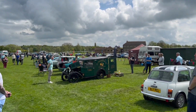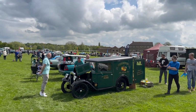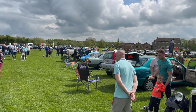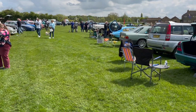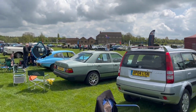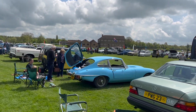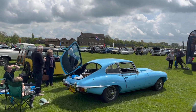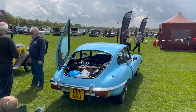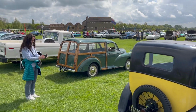Well, the weather's come out now, guys. Beautiful day. The veg van. So we're at Ripon Race Course Classic Car Show, and the sun's come out, and it's a nice stunning E-Type V12. Except one.